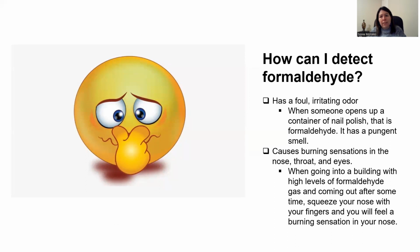So how can I detect formaldehyde? I'm the best guinea pig for that because I was exposed to high levels of formaldehyde gas in a mobile home for 3 months. And first of all, it has a foul, irritating odor. That odor is best compared to someone opening up a container of nail polish. And nail polish that has formaldehyde has a pungent smell. And also it causes burning sensations in the nose, throat, and eyes.